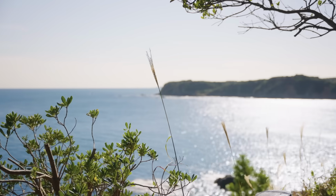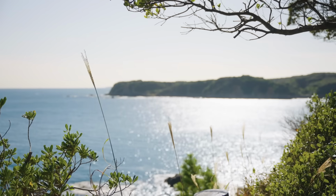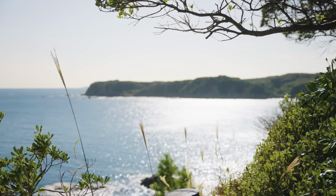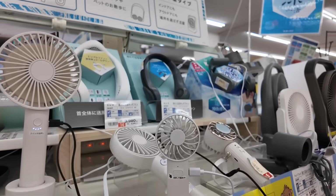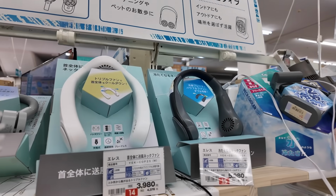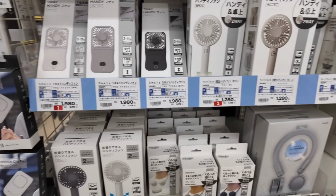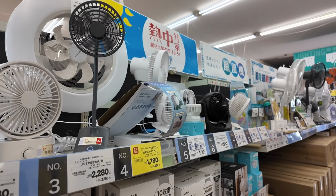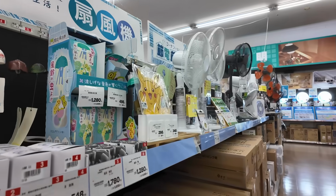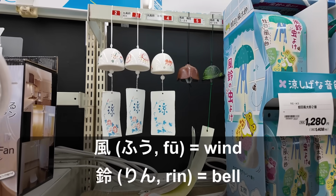As you know from my other videos, I live on the coast of Wakayama, and the heat and humidity combo makes Japan's summer feel a lot hotter than the actual temperature. The heat index value surprisingly surpasses 40 degrees due to the humidity. So it's no surprise that a lot of the shops sell things like personal fans and neck coolers and things like that. But today I'm looking at the more traditional things, and one of them is the furin.